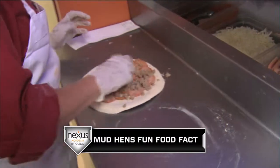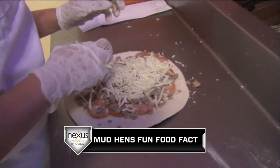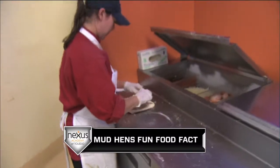And guys, if you saw the finished product, you would melt in your mouth. It is amazing, it is fresh, and of course, it's then topped off in the oven. They're both baked. Oh, well, that is looking good right there.